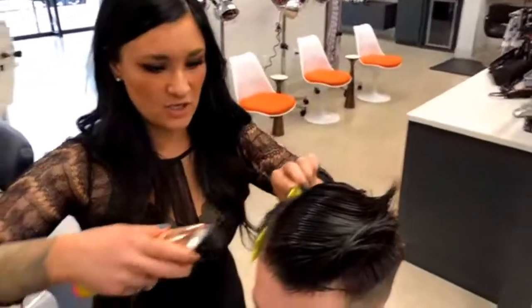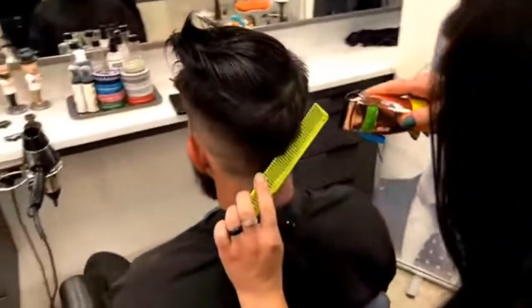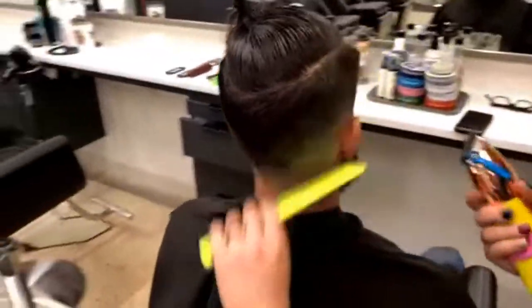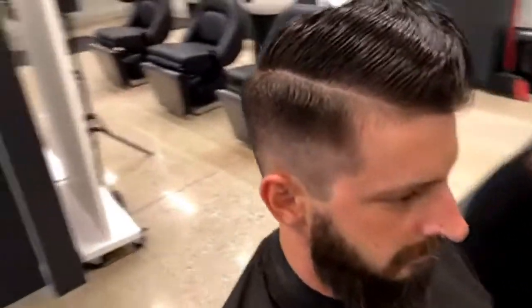Hope that answers your question. I hope I understood that right. Clipper over comb. But yeah, no guards, just clipper over comb. All right. So now I've got a really wonderful baseline.